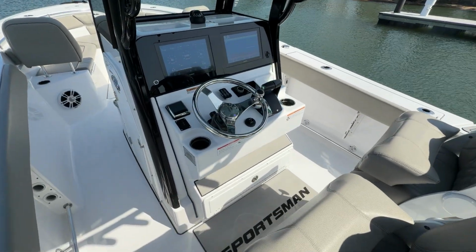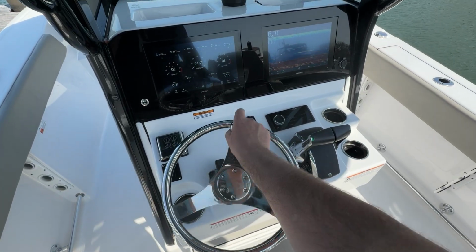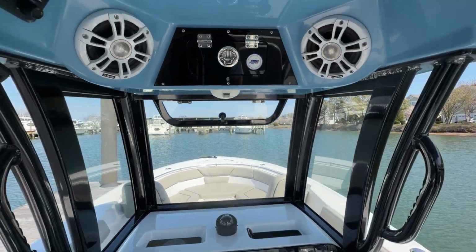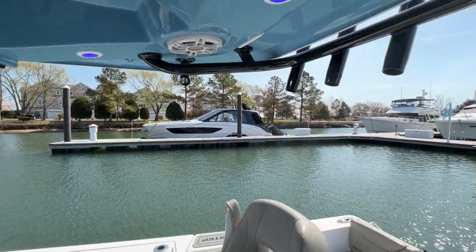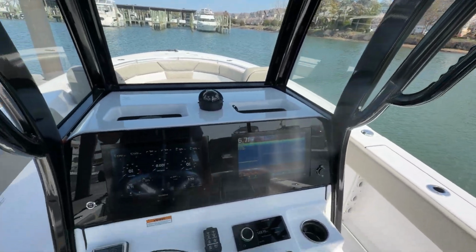You have a tilt steering wheel. This boat does come with Optimus, so you got that buttery smooth turning radius on the boat. Key fob, Fusion radio. You have a ton of speakers up here in the helm area. The T-top, 2 forward, 2 aft, 2 in the transom, and then you have 2 more in the bow.